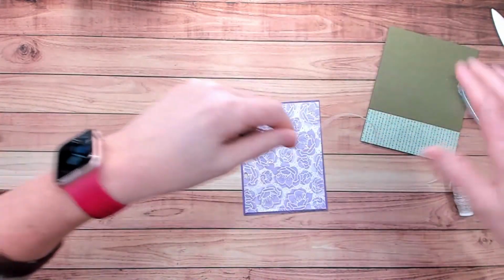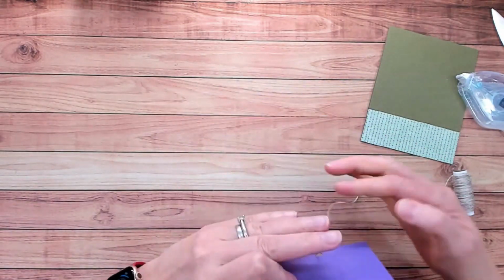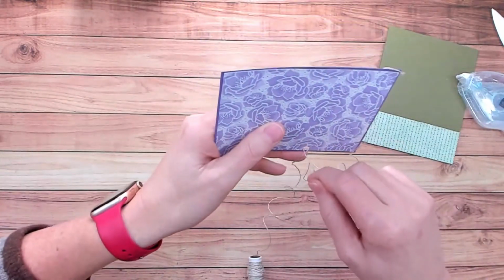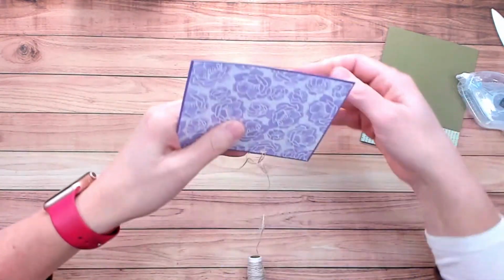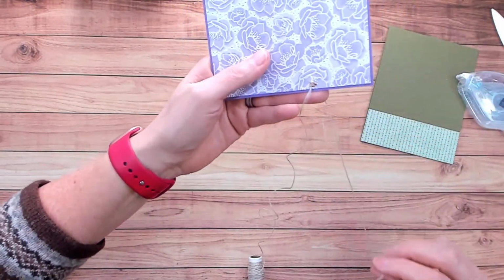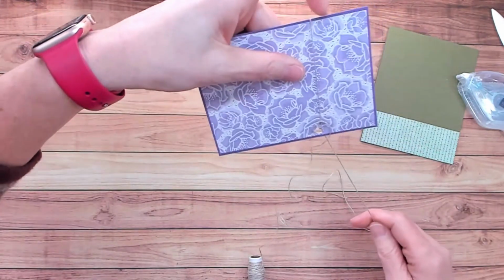And I'm going to feed my ribbon through and go through a couple times. Oops, hold on. It's very curly. It's like my hair before I straighten it.